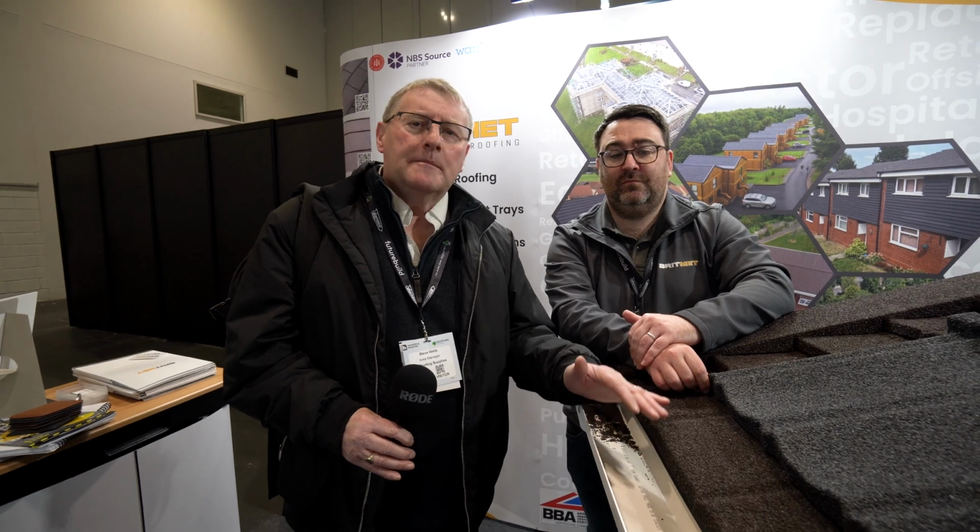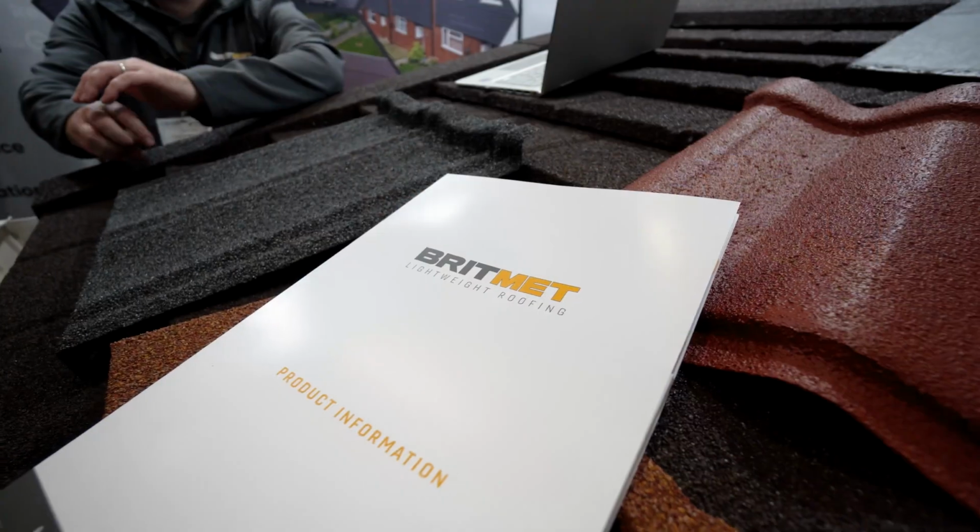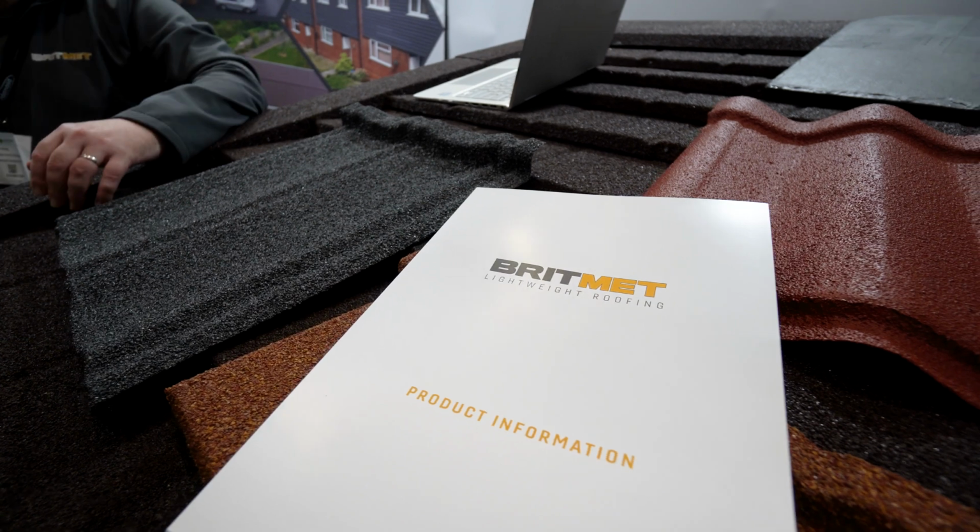We're on the BrickMet stand. They do lightweight pitch roofing products, and I'm with Chris, who's the technical specification manager. Chris, can you tell our followers and our audience and our staff exactly what BrickMet do? Of course. Hi, I'm Chris. BrickMet are a UK manufacturer that manufacture lightweight solutions that replicate UK style profiles. No matter where you go in the whole of the UK, whatever's on the roof already, we have a lightweight low pitch solution that can be used as an alternative.